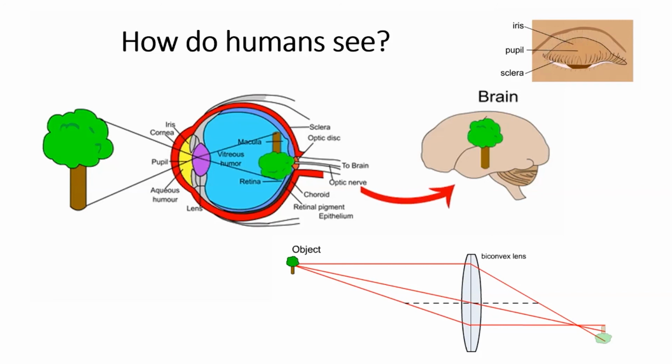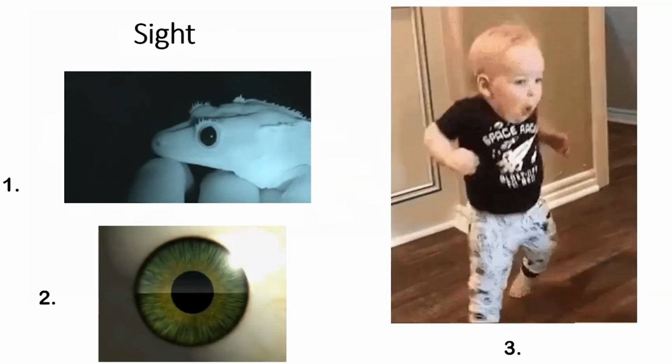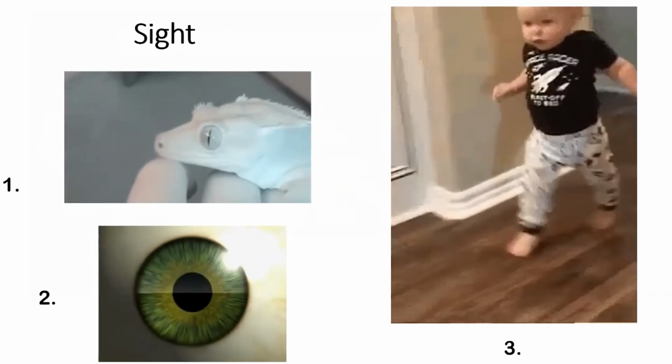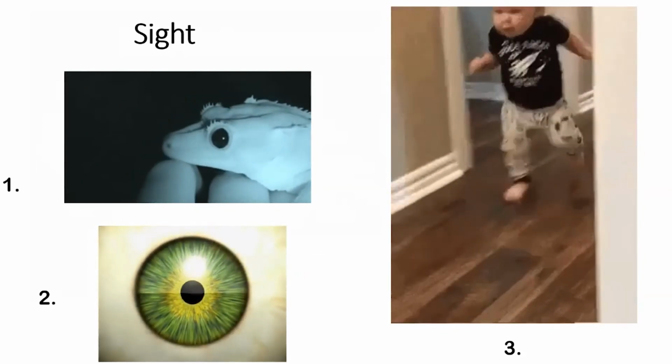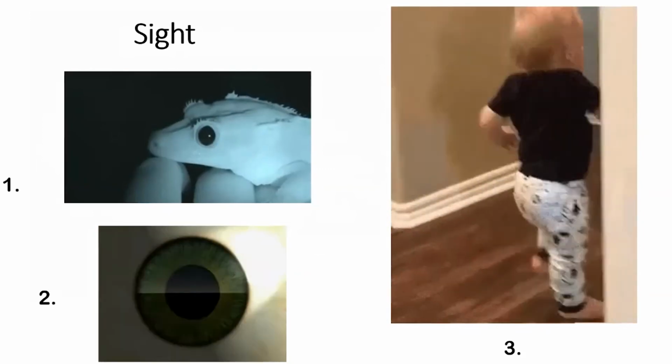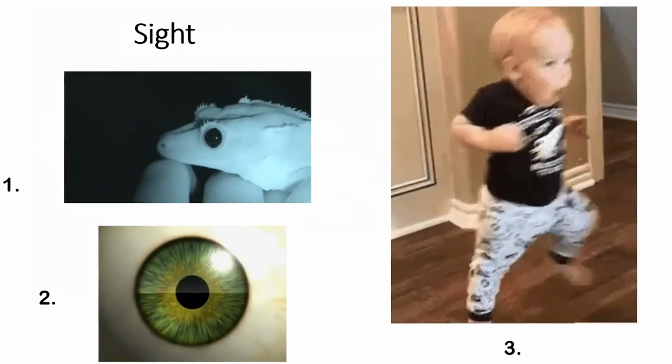Now, though, if you're a fish, like a shark or something, your eyes are a little bit different because it's a little different in the water to be able to see. So there's certain animals that have different eyesight. So let's look at number one. We have a lizard there. Look at the way the eyelids are. It closes down like that. Ours go up and down to protect our eyes.